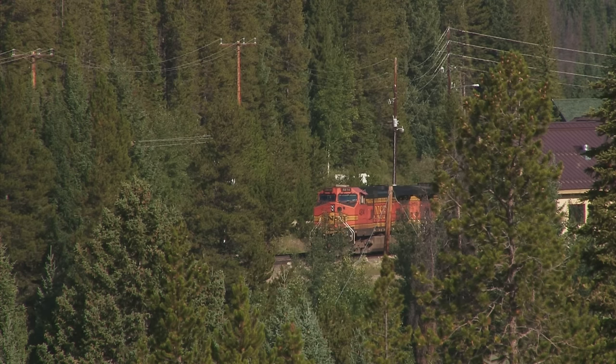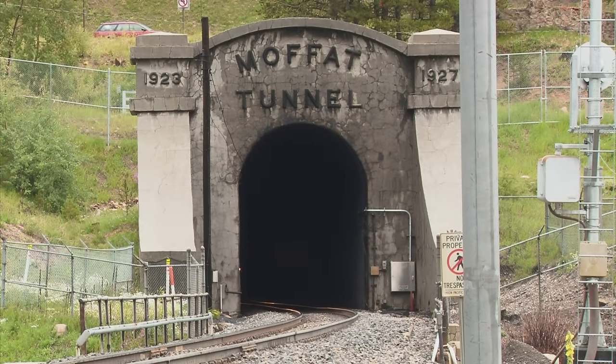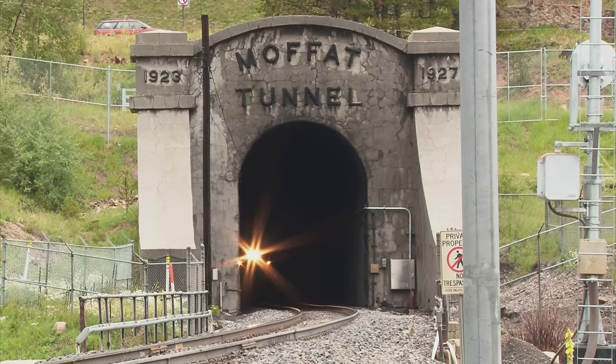From the top of the tunnel, we can make out an eastbound BNSF train in the siding at Winter Park. It is waiting for Amtrak 5, which today is running about 2 hours late. Trackside, we catch the westbound California Zephyr as it exits the tunnel.